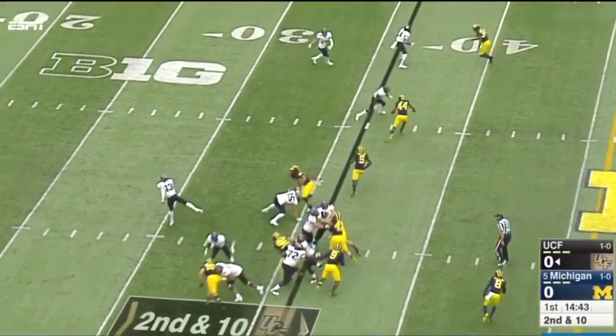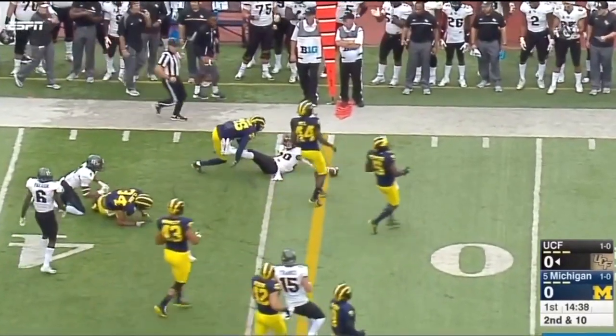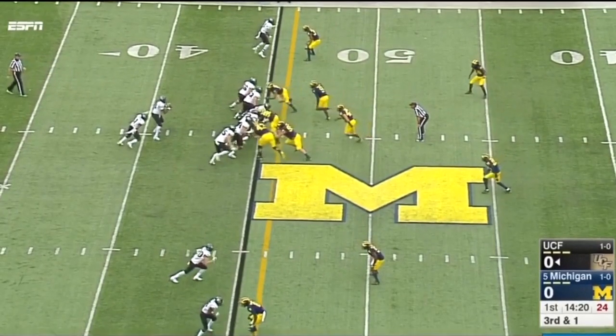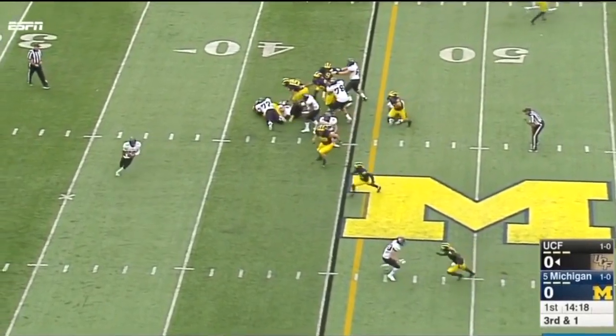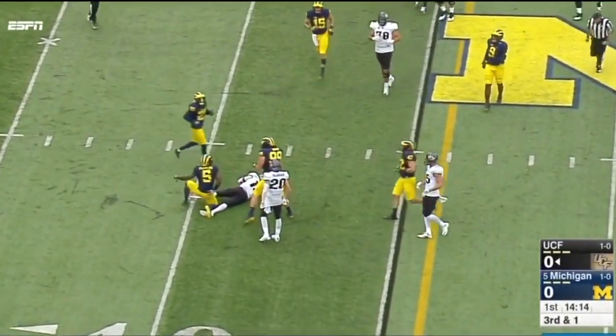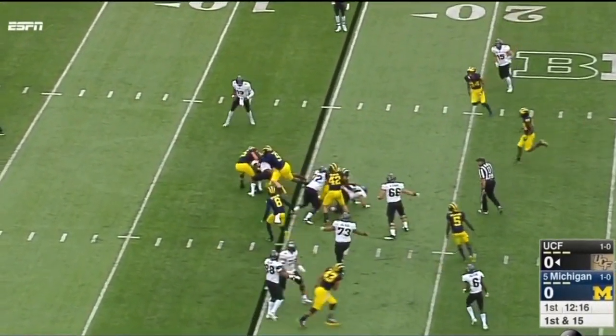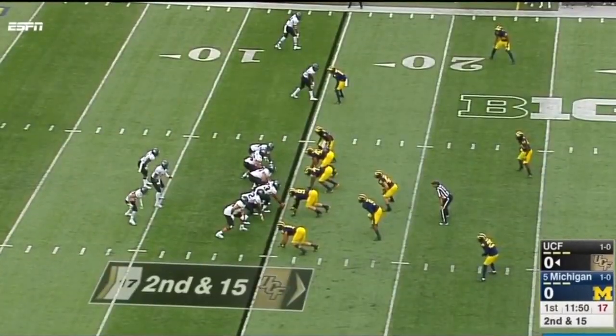Taylor Oldham out in the flat there, and they get it out to him. Here's Oldham, very close to 3rd and 1. Fumbled the snap there. Now Holman's in big trouble and trying to get out of it, and he won't. Defense is all in college football last year. Here's Hamilton, and he has thrown Fuse quarterbacks.